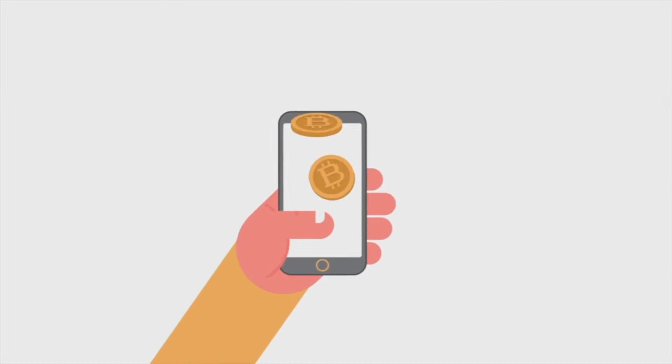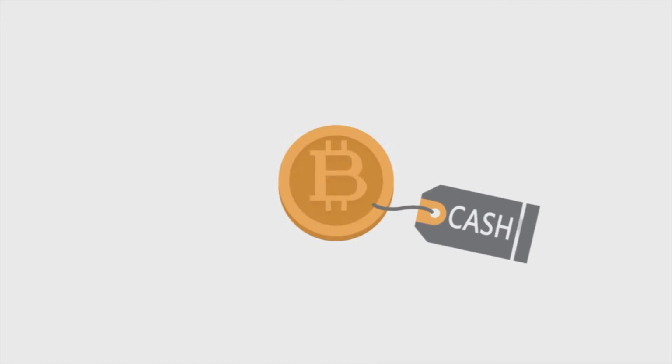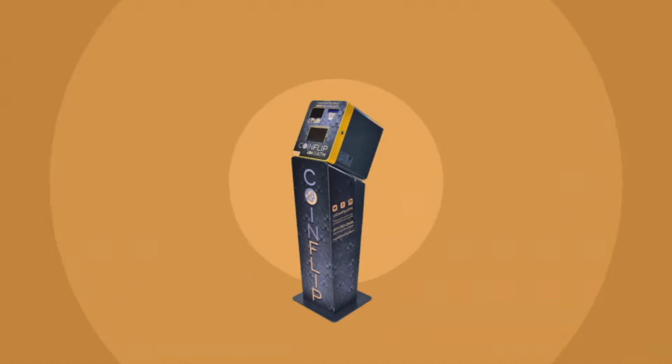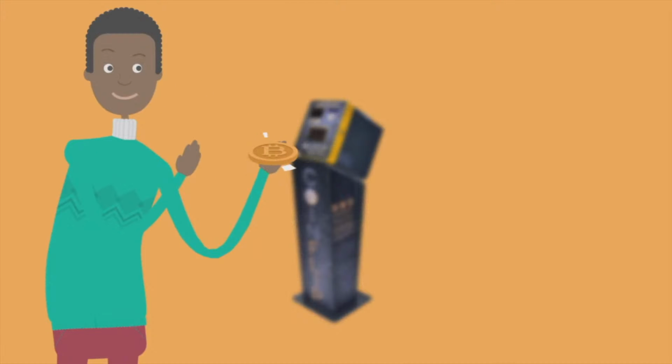There are many different ways to buy Bitcoin, but the cheapest and fastest way to buy Bitcoin with cash is with a CoinFlip Bitcoin ATM. CoinFlip ATMs allow anyone to buy Bitcoin with the lowest fees and within just a few steps.